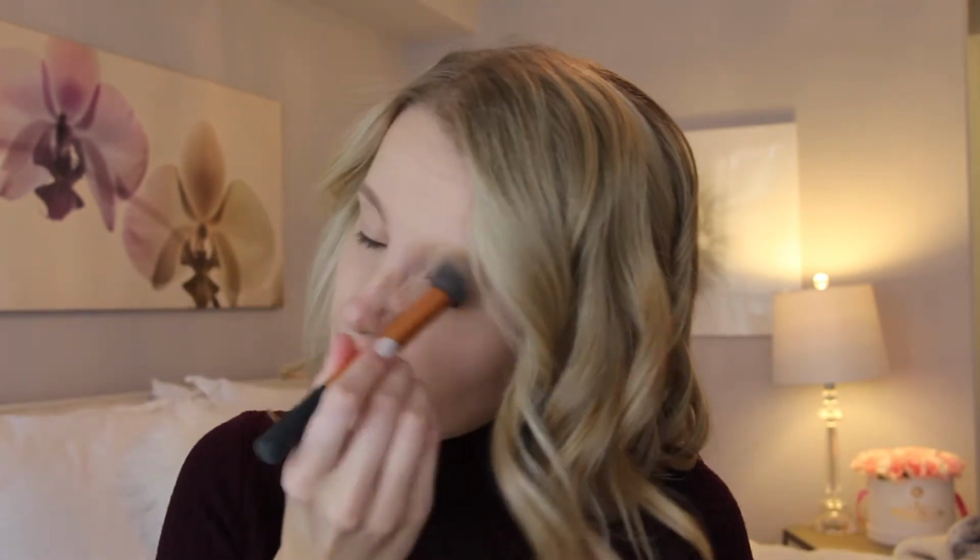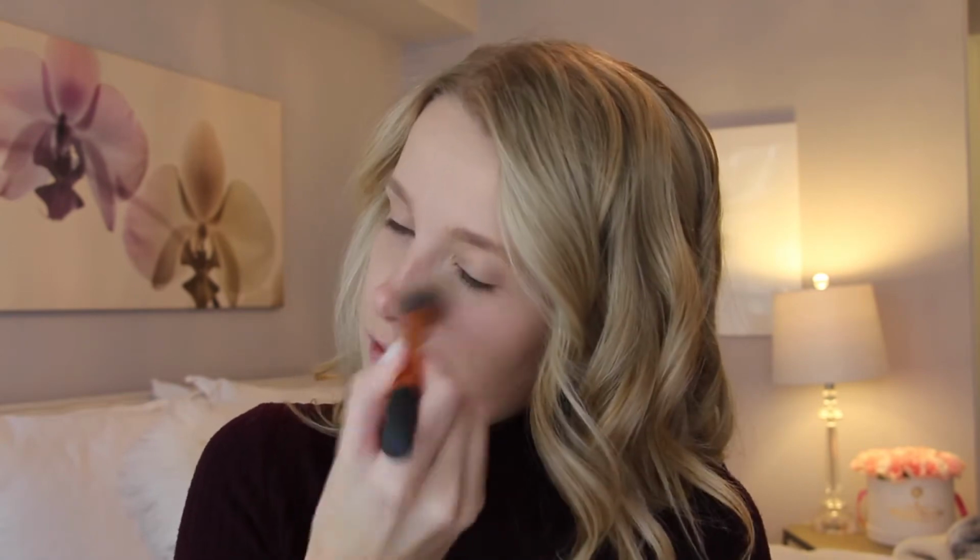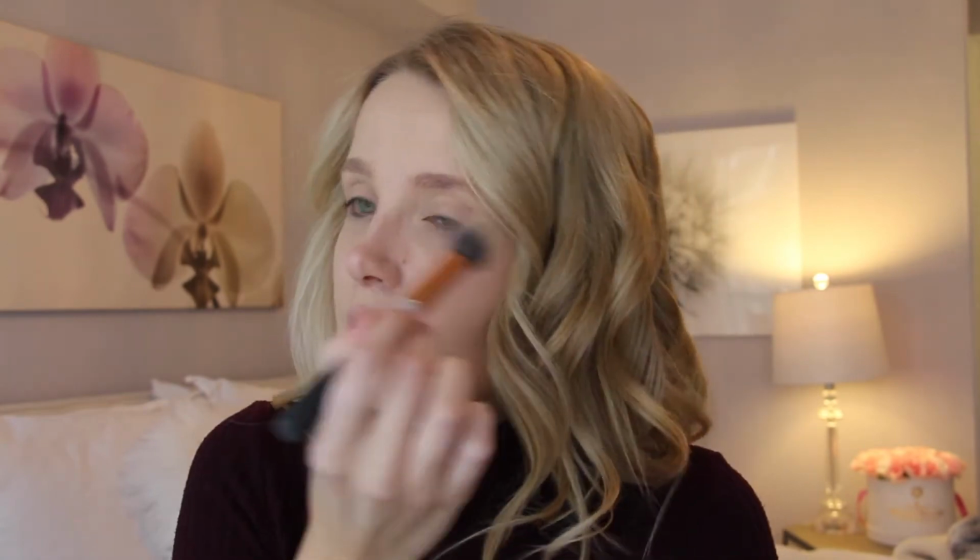Next, I'm going to go in with my contour. So I've been using the Makeup Forever set that I kind of made when I went to Sephora. So I always take the sort of banana looking shade, go under my eyes and around on top of my lid. I always find that this helps offset the color a little bit of my under eye circles, because they're actually pretty bad. So I think it helps. And then I go in with a little bit of the contour, just kind of add it, really buff it in.